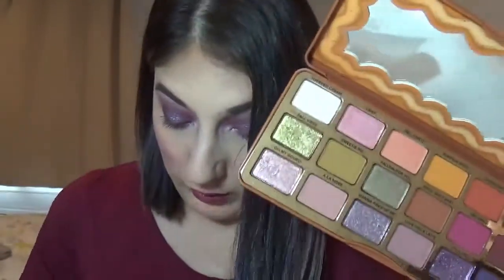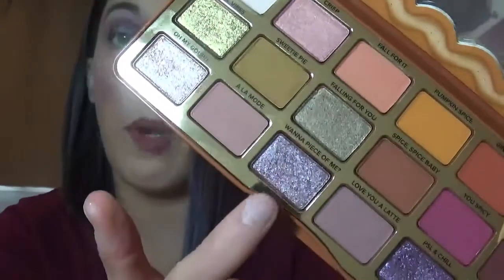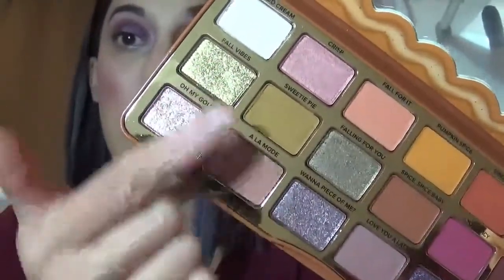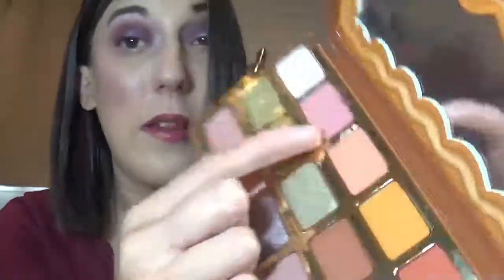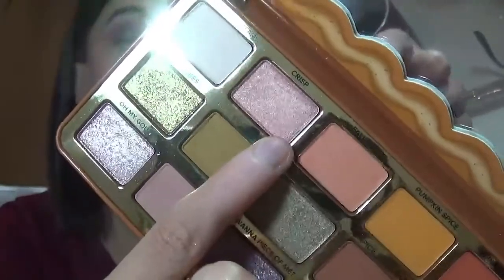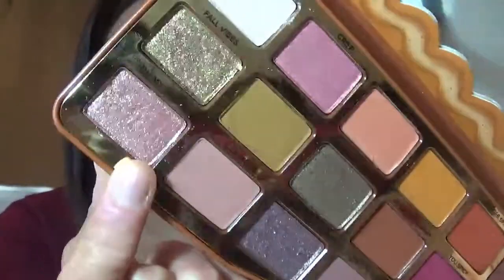This palette has two glitters, I would say, which are Fall Vibes and Want a Piece of Me, which is this purple one. These guys are the same formula. This one is kind of a glitter, but kind of also a metallic. So there's two glitters, and there's three metallics, which are this one and this one. This is almost more of a shimmer, not even a metallic. And then this one I'm counting as a shimmer metallic.